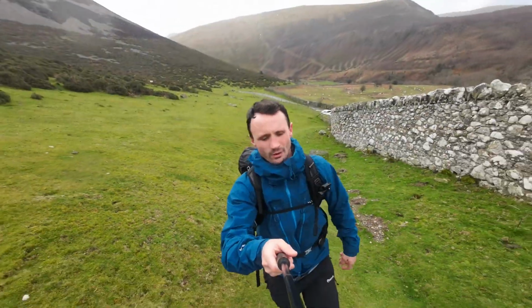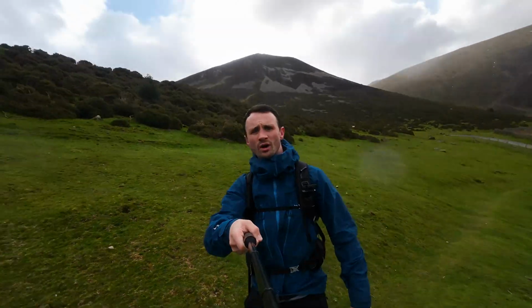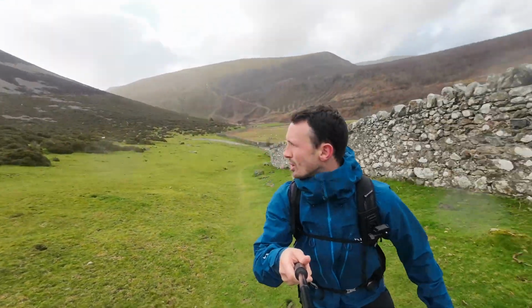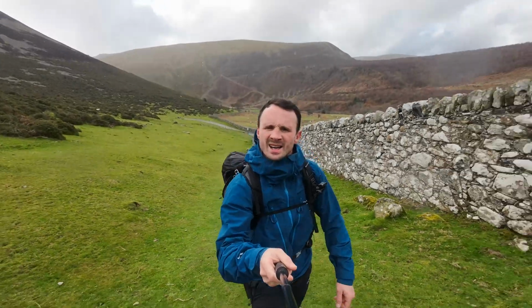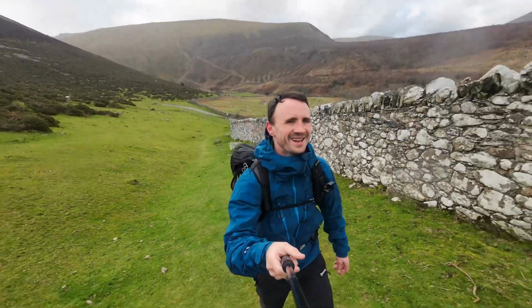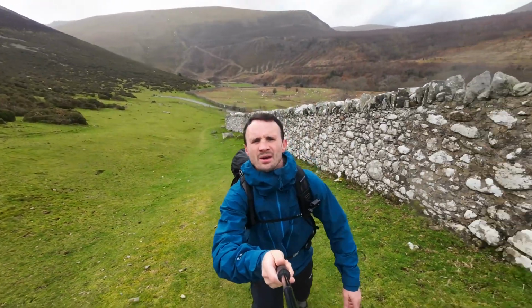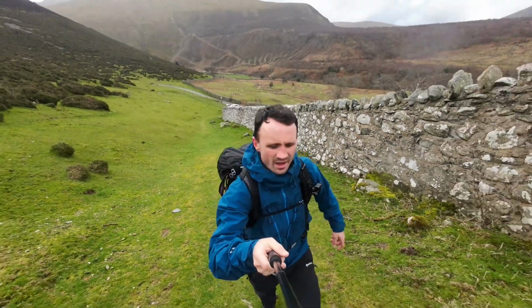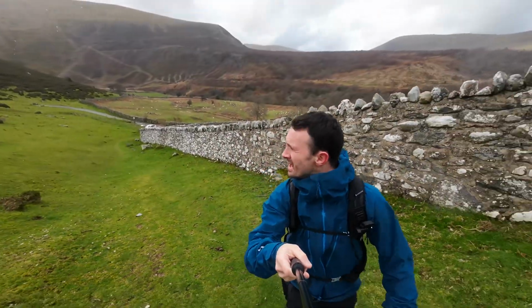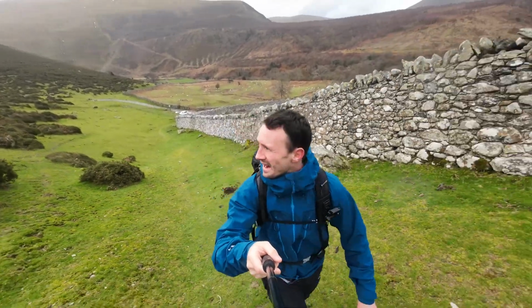Finally off the road now, and we're onto the trail. We've got Foel just behind me, but we're not going up that. We're going to go round and get to Drosgl. Now that's the plan anyway. And this weather is mental. One minute it's fine, red hot, so I'm taking the insulation off. Next thing it's spitting, raining, a little bit cold, so definitely expecting it to change once we get higher and higher.